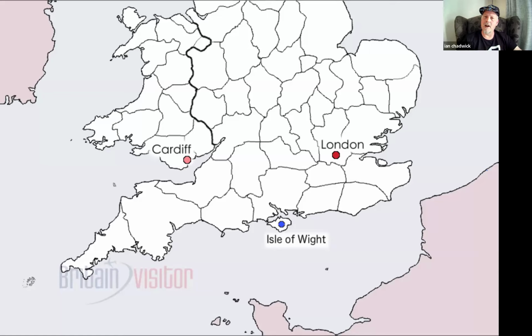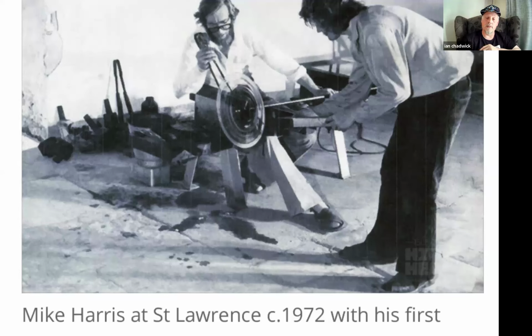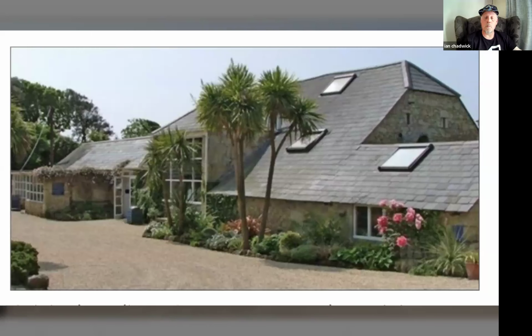So that kind of started me on my glass journey. I moved around a lot when I was younger. I didn't live on the Isle of Wight for the rest of my life. I moved around, and I ended up living in Scotland. So that's the studio on the Isle of Wight.